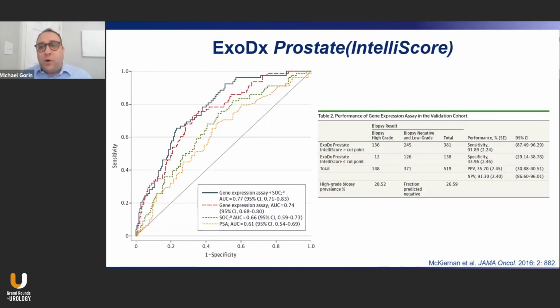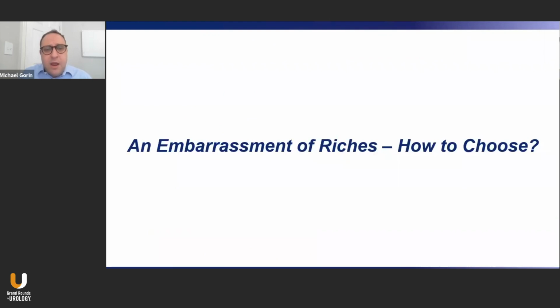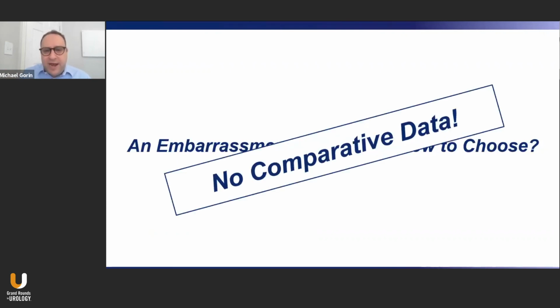And when we look at those 4 tests that I had mentioned previously, all of their area under the curves range from roughly 0.7 to some even up to 0.9 in comparison to PSA, which offers an area under the curve of only 0.5. So we have really an embarrassment of riches. We have 4 or 5 really great tests that help improve the specificity for prostate cancer screening. How do we choose one of those tests? Well, there's no comparative data to do so.